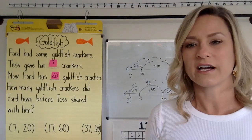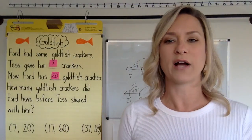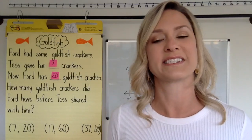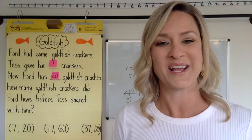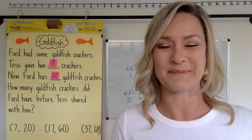So you can see the strategies are similar. They're building all around base 10. So that's really, we need the kids to really understand base 10 by the time they leave first grade. All right, I hope this helps. And it's time to go grab those kids. See you back here in just a minute.